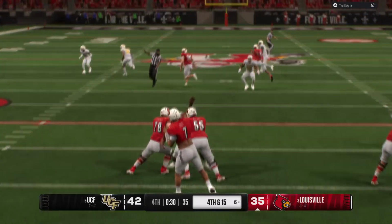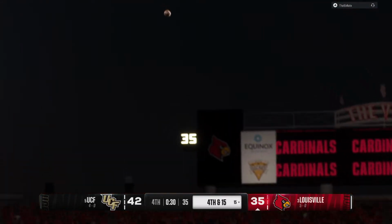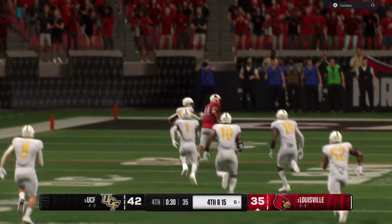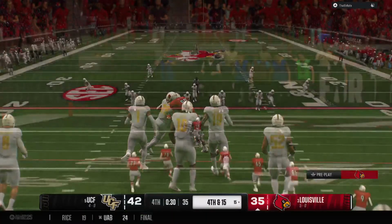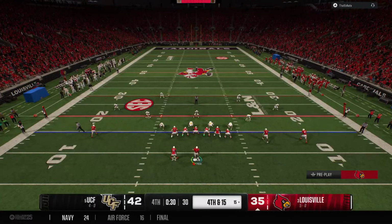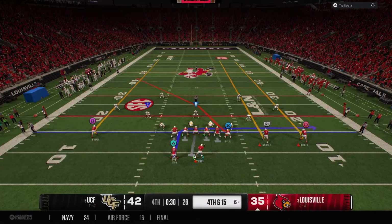That's gonna be crazy, boy. I thought he had that one. Nice stop here on third down. He dropped it. Trying to get this offense behind the sticks. Yeah, once you get them behind the sticks, you can mix up your coverages, really affect the quarterback's eyes and disrupt the timing and the rhythm of what the offense is trying to do.